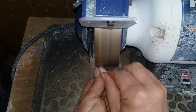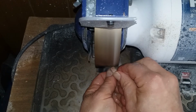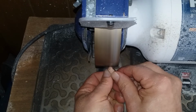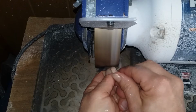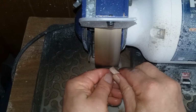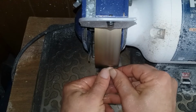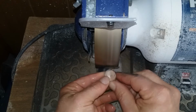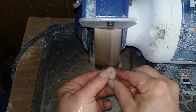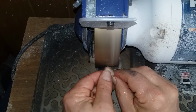So I'm gonna start working this edge down. Yeah, that's pretty soft stuff there. Pretty small cab. I've worked smaller ones than this. Some of our landscaping rocks are much smaller than this.